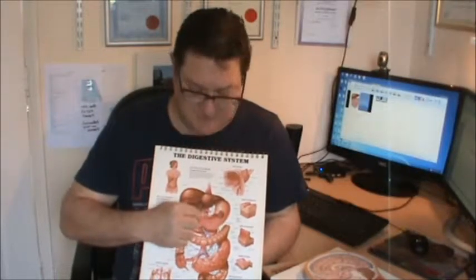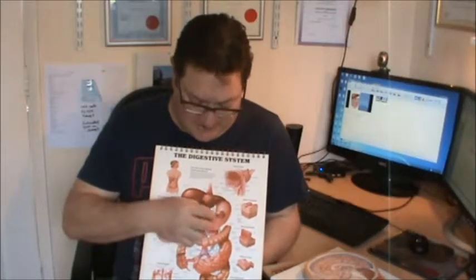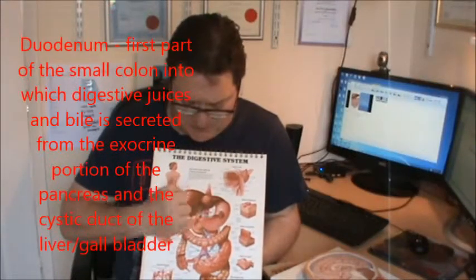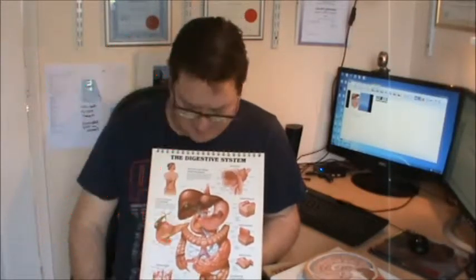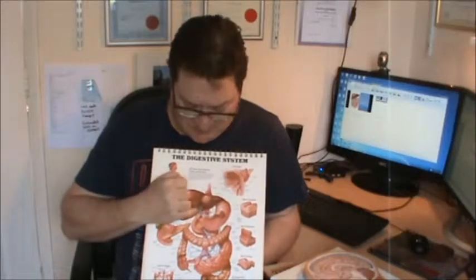The food, or the chyme, then leaves the stomach and passes through another little valve or sphincter. This is called the pyloric sphincter, and now the chyme is moving into the first part of the small colon, called the duodenum. It's a C-shaped tube that wraps its way around, also made up of smooth muscle. At that point we have bile, which comes from the liver and is stored in the gallbladder, secreted into that duodenum to help break down fat.